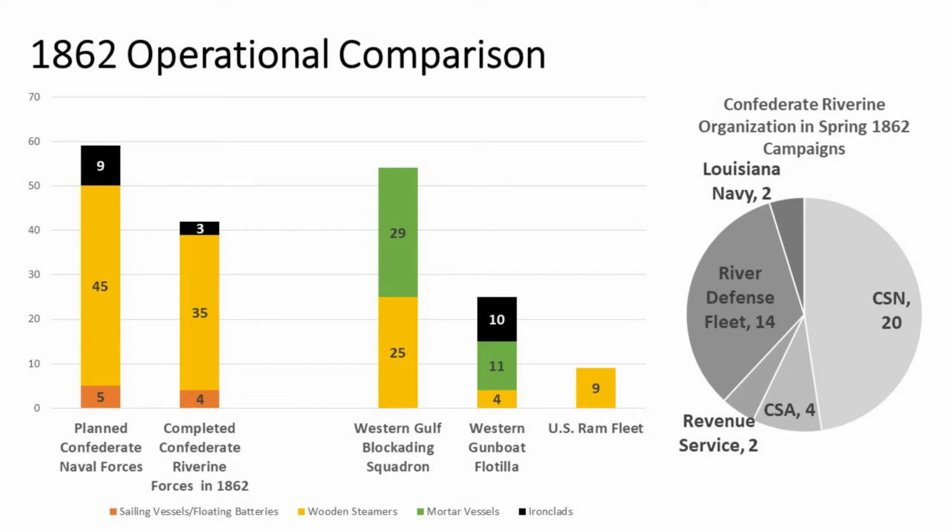Let's also not forget about all the different groups operating ships. The Confederate Navy operated the 3 ironclads that were built, 16 of the wooden steamers, as well as a floating battery. The Confederate Revenue Service had 2 sailing vessels. The Confederate Army operated 3 steam warships and 1 sailing vessel. The River Defense Fleet had 14 steam rams.